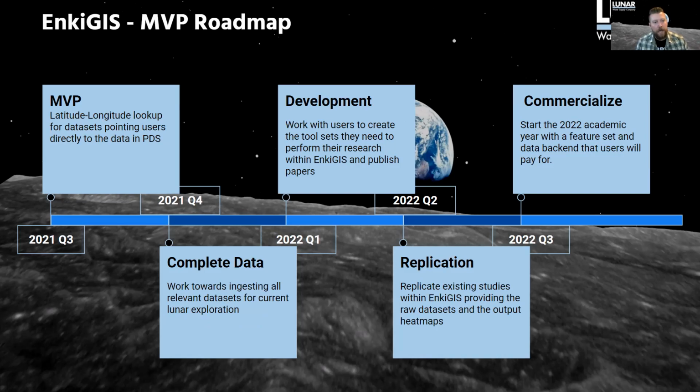In our MVP, our first goal is basically to do a lat-long data set lookup. So you put in a location and a radius, and it will return to you the data sets and the locations where they sit in PDS. So basically, click and go rather than hunting yourself. Moving towards a complete data, making sure we have all the data sets that people most frequently use. And then going to a UI interface and then developing those tool sets people need to get their work done. And ideally helping people publish papers faster and do their research papers faster.